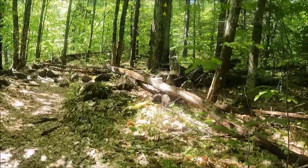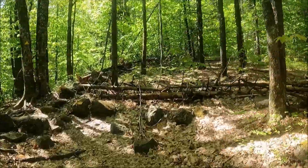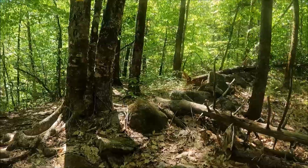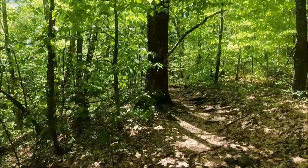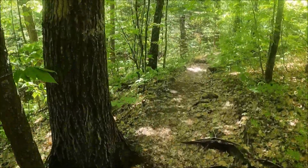Weather today is very nice. It's probably low 60s right now, and not supposed to get above like 68 today. So I figure this was pretty good hiking weather.